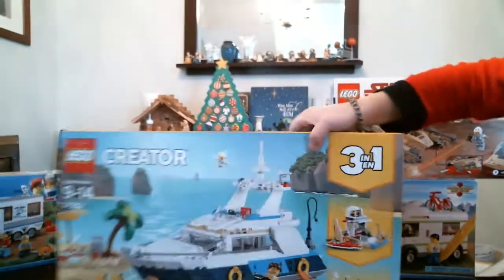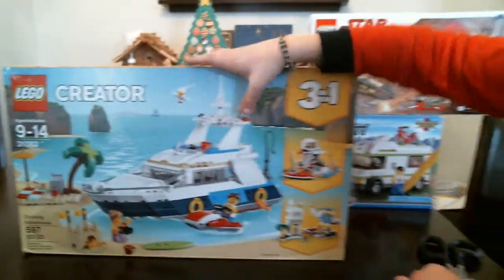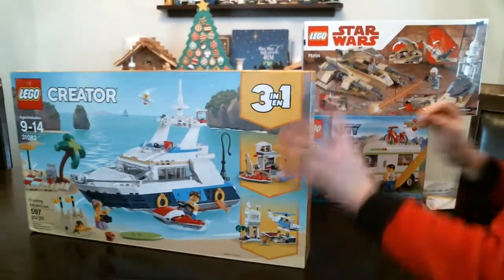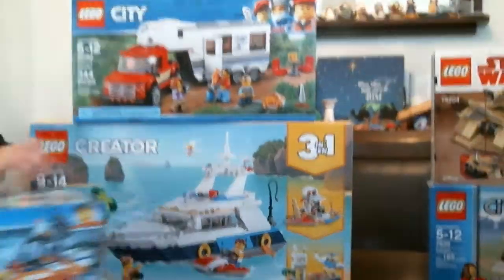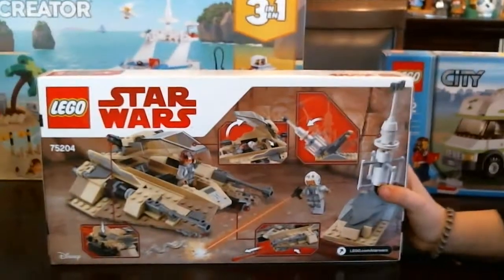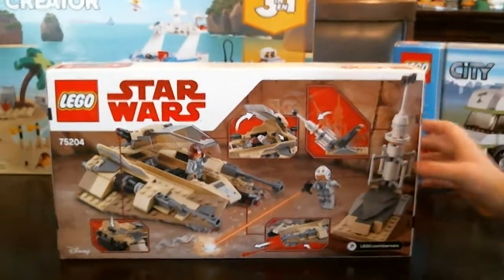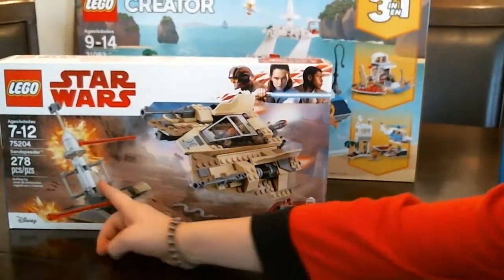Do you want to build this? This is the big boat with a jet ski. Or do you want to build this one, an RV that's a trailer? Or do you want to build the Coast Guard set? Or Star Wars. It's a quarry speeder, and they're trying to destroy the tower.